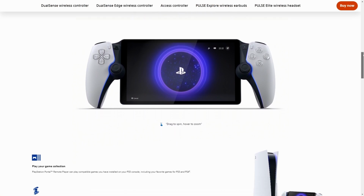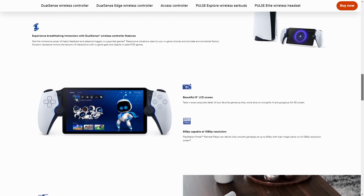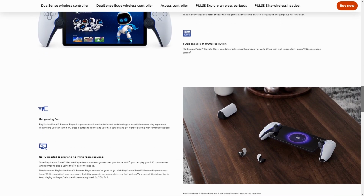Another missed opportunity was the inclusion of Wi-Fi 5 instead of Wi-Fi 6 on the device. Now, I'm not sure why they decided to do that. I don't know if it was a cost-saving measure. I can't imagine it would have been that much more expensive to give this Wi-Fi 6 capability, which would improve on a lot of the things that people are saying online in terms of lag and performance.